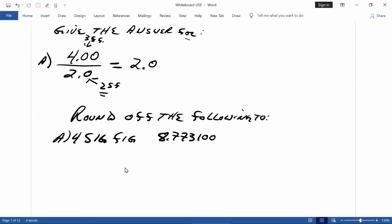And why don't you round this number off to 4 significant figures?